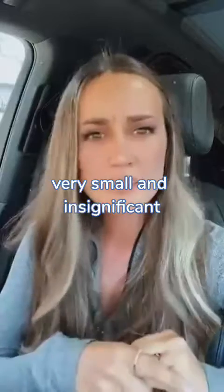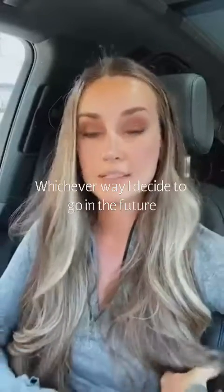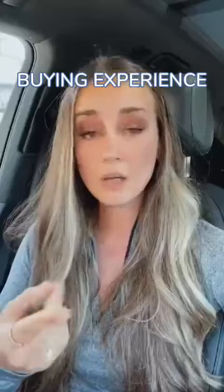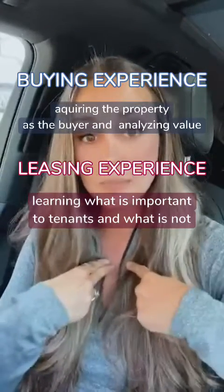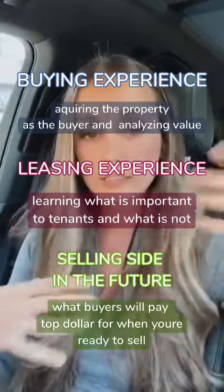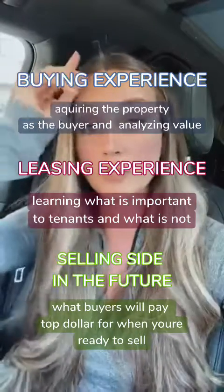Like we were going to do something very small, I think it was replace the hinges somewhere. And in my mind, I'm like, that shouldn't necessarily need to get done because that's not going to drive the rental for the Airbnb or leasing it on the back end. Also leasing experience. So 3 parts: the buying experience, the leasing experience as the property manager, and the selling process when you offload the property.